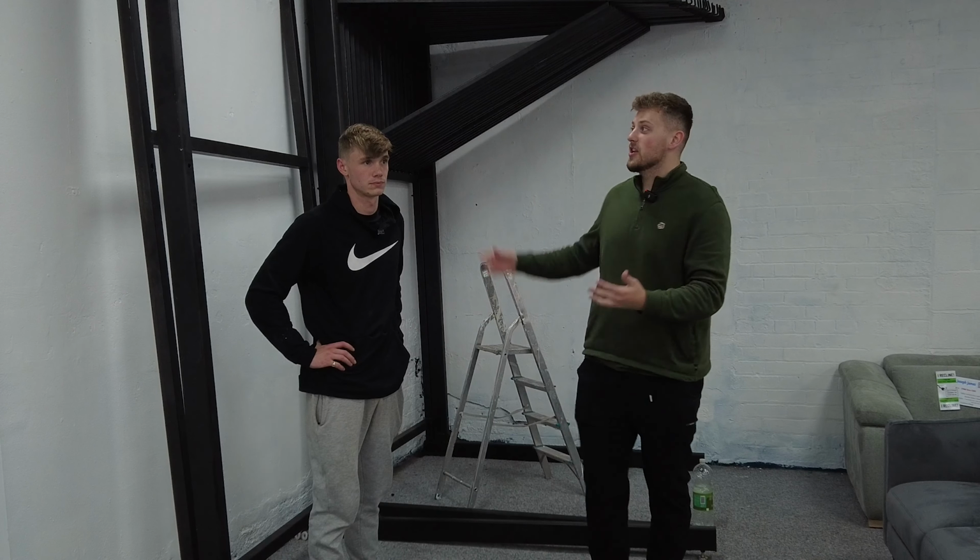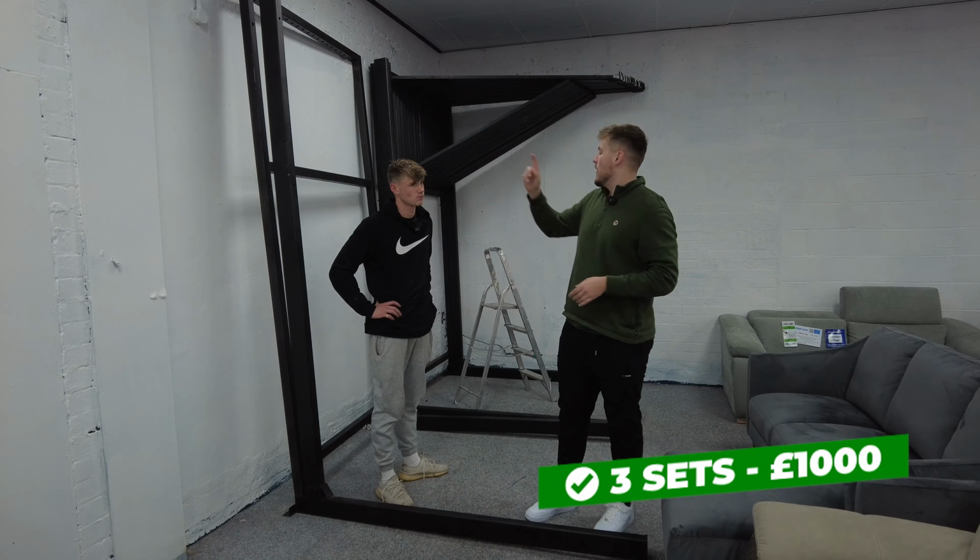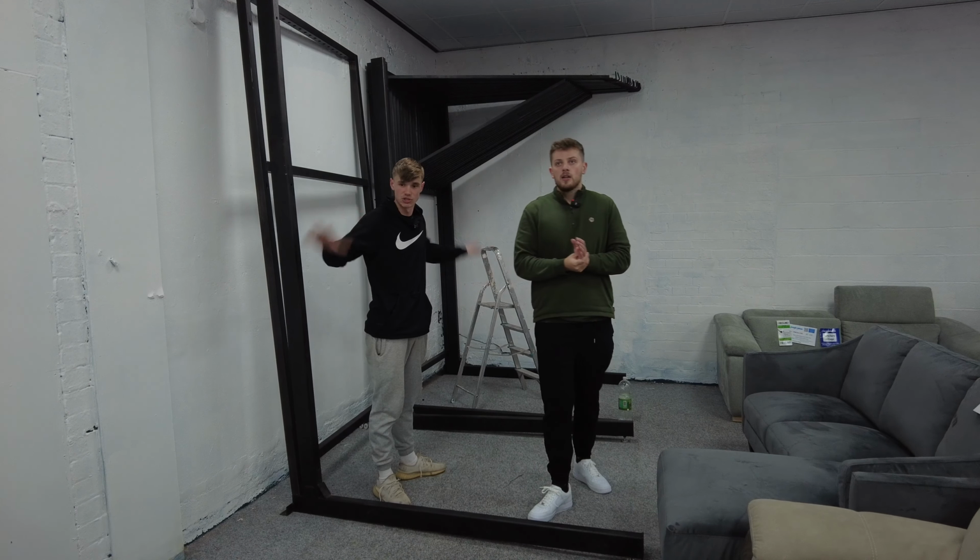They need to be processed, built, shipped over. So I got in contact with one of my suppliers who very fortunately had 3 spare that he wasn't using. So I paid him $1,000 for 3 of these, and they hold 20 rugs each. So we've got 60 can be stored down this wall.